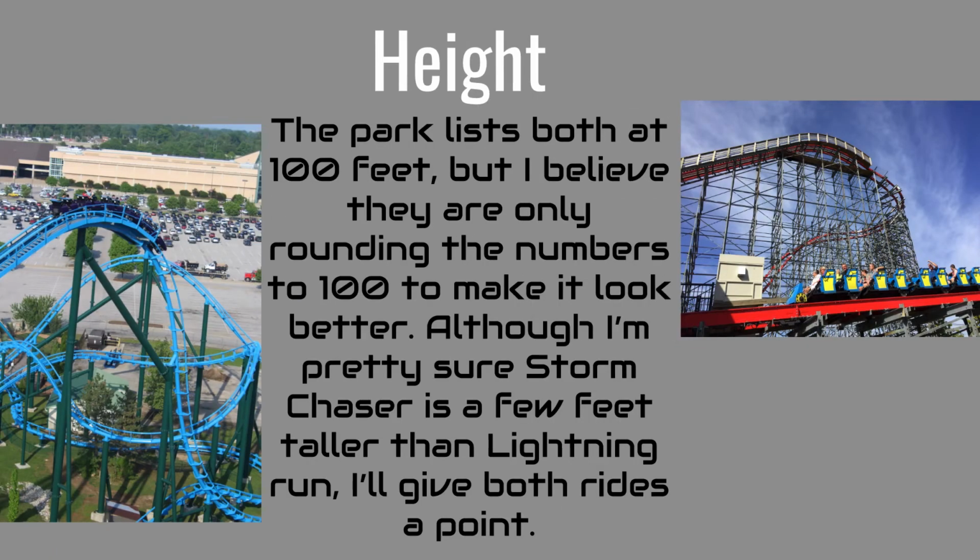Next up is the height category, and the park lists both rides at about 100 feet, but I believe that they're only rounding the numbers down or up to 100 to make it look better. I really don't think that these are accurate measurements, considering I've heard a lot of people say Storm Chaser's 120, and I've heard a lot of people say that Lightning Run's either 110 or flat out 100. But usually it gets brought up to me that Storm Chaser is over 100, and although I'm pretty sure at this point that Storm Chaser is a few feet taller than Lightning Run, I'll give both rides a point just to be sure, because I don't want to make anyone mad here with these stats.